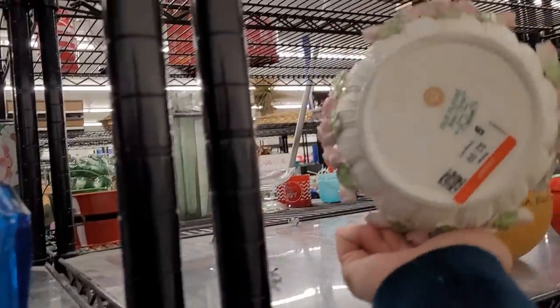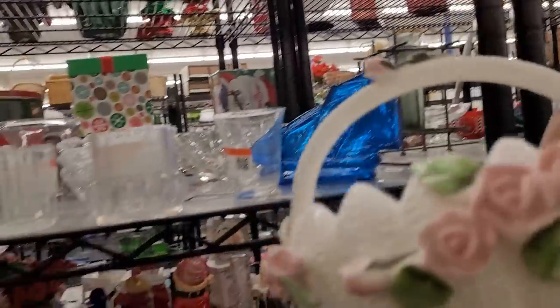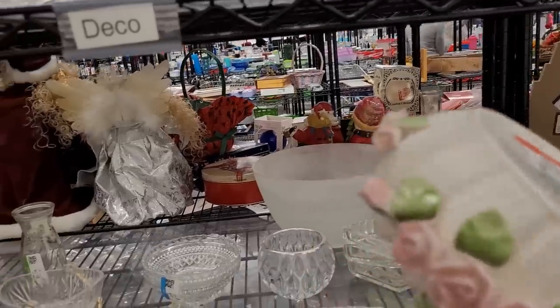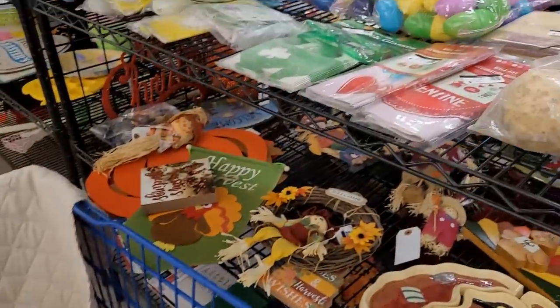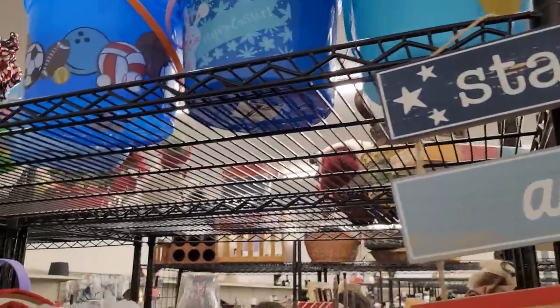Oh, this is a Seymour Mann little floral basket for $2.99. It's his rose design. Can't really get my camera to focus. There we go. Let's pop that in the cart. I really like those roses, Capodimonte style. Just want to have a quick look at this canister. Not vintage, I'll leave that.